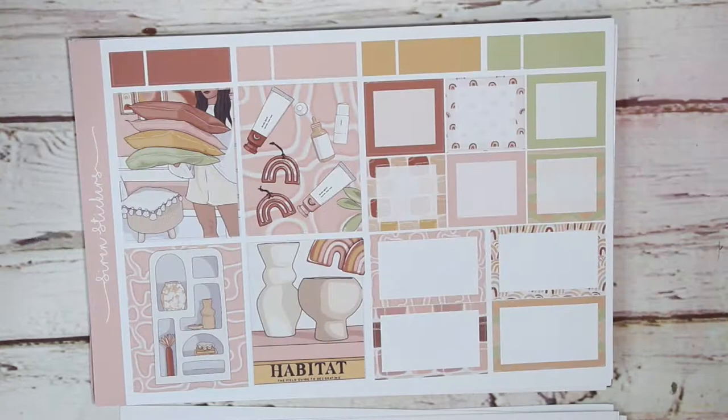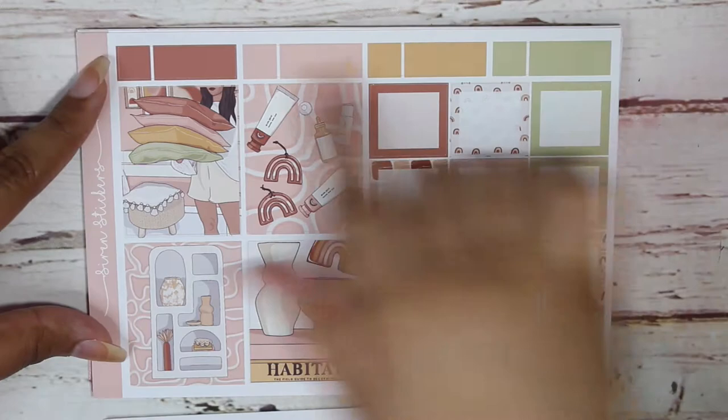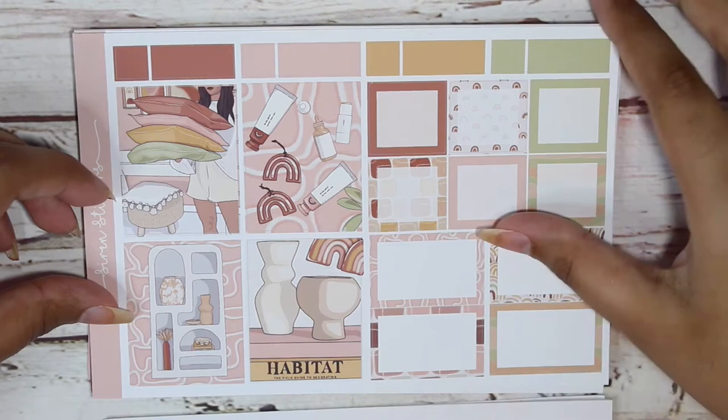And then you also get four different full box options for any ultimate kit. So you get 8 plus 4, which gives you 12 full box options, the weirdo square boxes, thinner non-traditional appointment labels, and then four patterned half boxes right here.